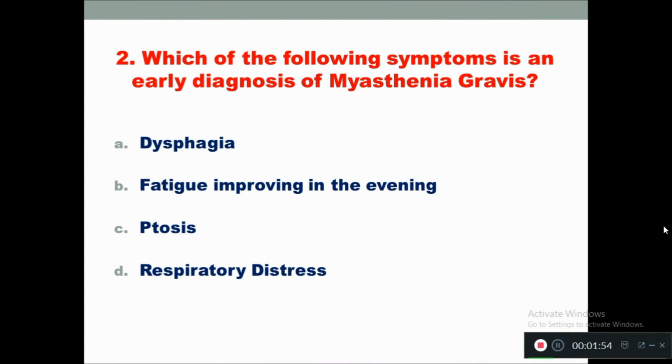Moving to the second question, which of the following symptoms is an early diagnosis of myasthenia gravis? Option A, dysphagia. Option B, fatigue improving in the evening. Option C, ptosis. Option D, respiratory distress. Please do read the question carefully. Symptoms in early diagnosis of myasthenia gravis: dysphagia, fatigue, ptosis, respiratory distress. Please identify the right answer.